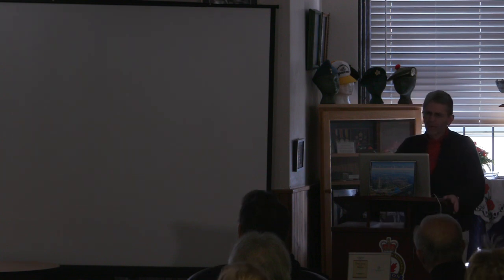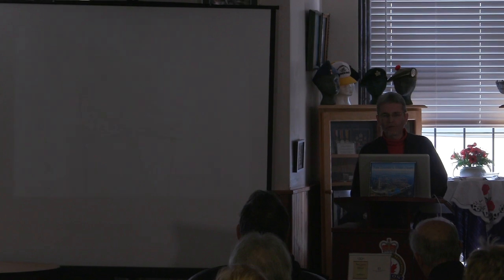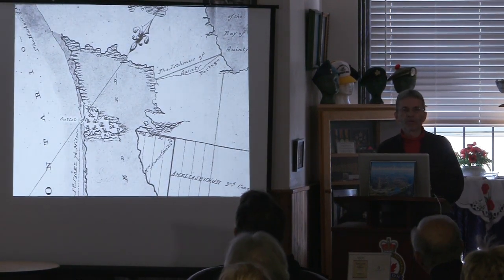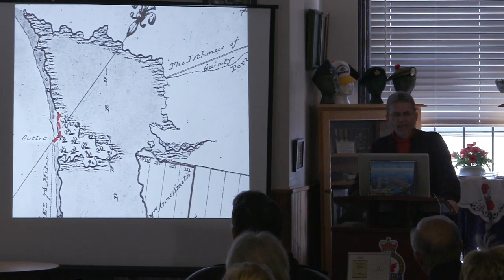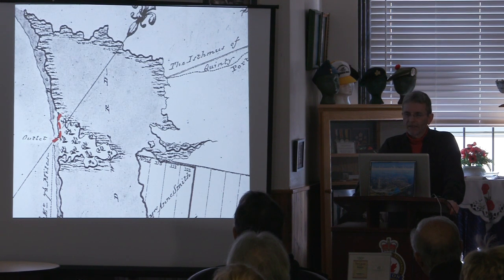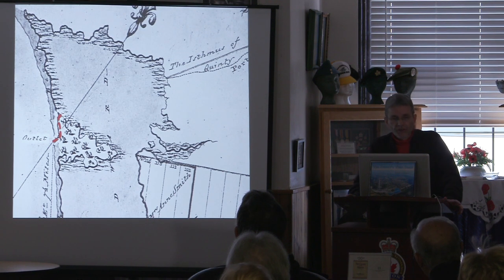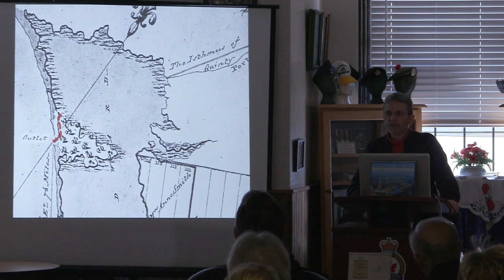Now, while the carrying place was developing into something of a transportation hub, even as late as 1850, the only vessels that could travel on Weller's Bay were canoes and rowboats and bateaux. They were flat-bottom cargo boats. The outlet to Lake Ontario was just too narrow and too shallow to allow anything larger to gain access to the bay. But a series of winter storms in 1854, 55, and 56 changed all of that.